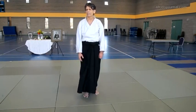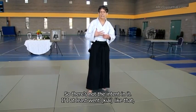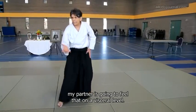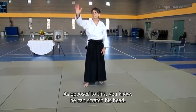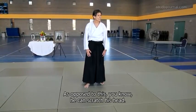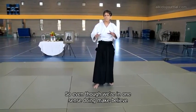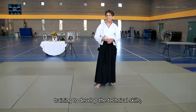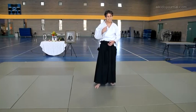And often training devolves into that sort of situation, shomenuchi. Right? So there's not the intent in it. If I at least went, hey, like that, my partner's going to feel that on a visceral level, as opposed to this. He can scratch his head because there's nothing there really. So even though we're, in one sense, doing make-believe training to develop the technical skills, we want to also cultivate the intent.